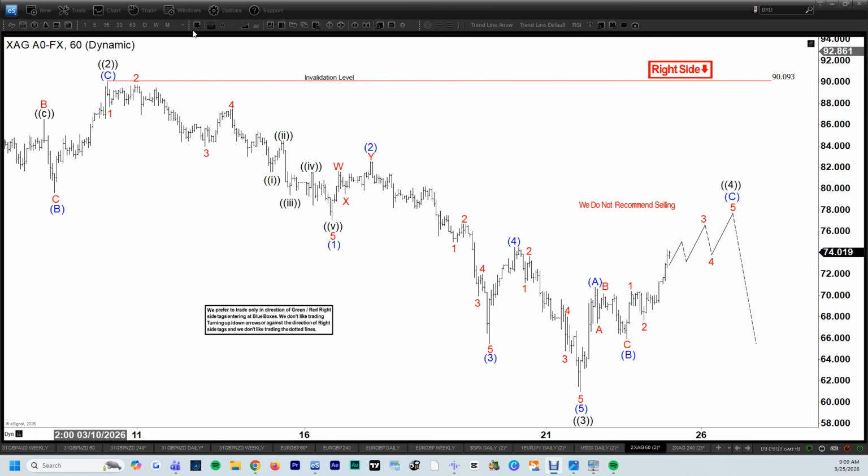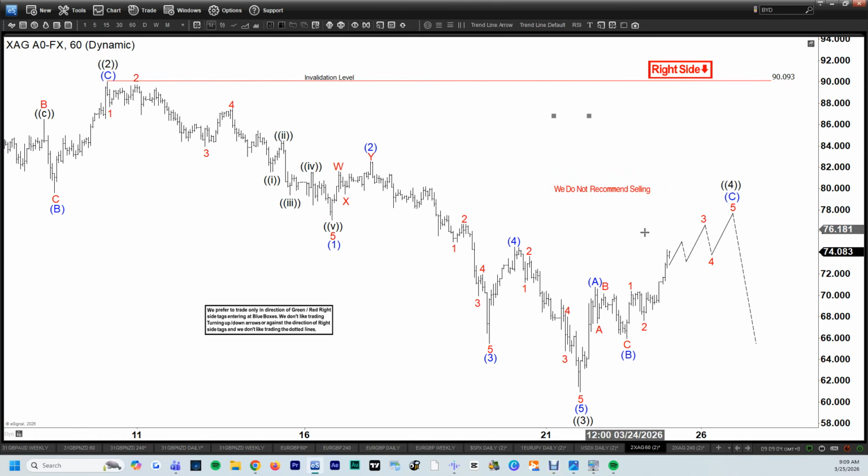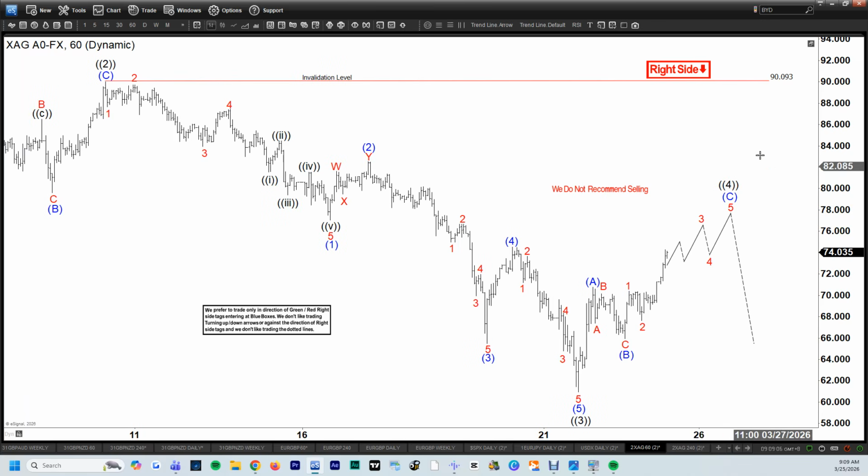We're going to be looking at silver right here, spot silver, 60 minutes time frame. We are currently rallying within wave 4, right? Within wave 4, and once the rally is complete, we still have a chance to do another leg down as long as we don't break above 90 here.